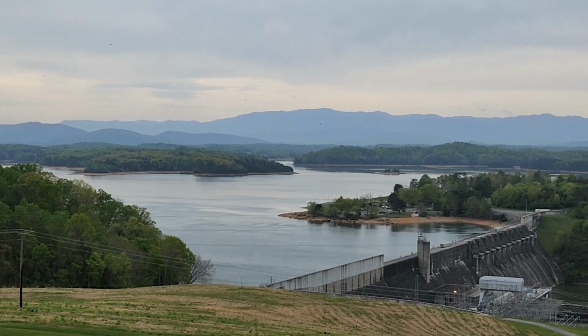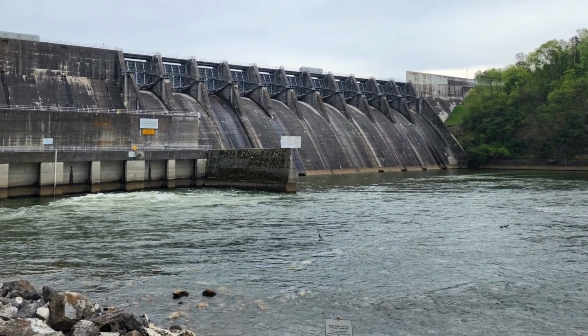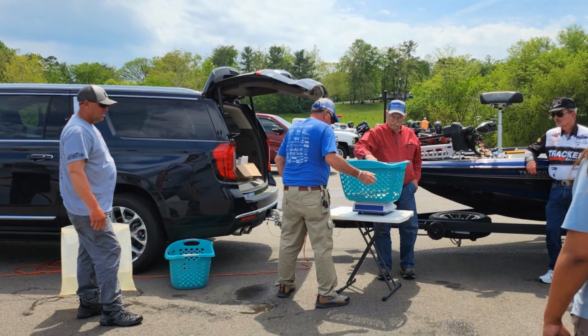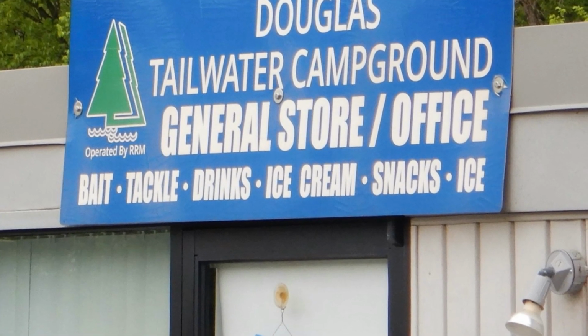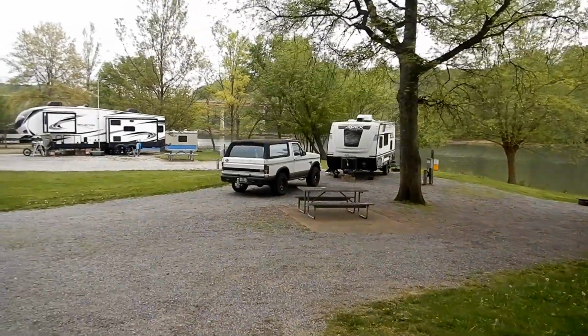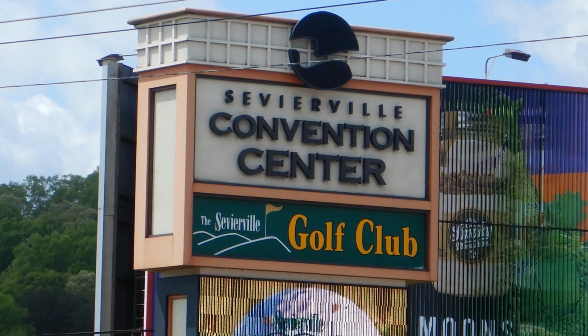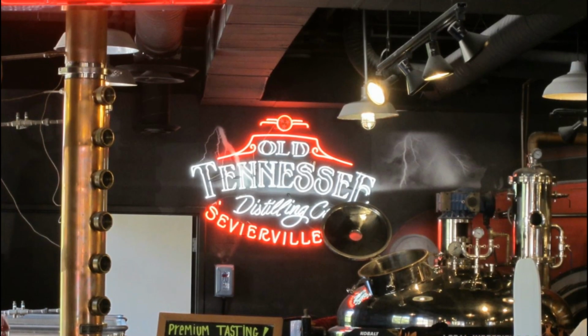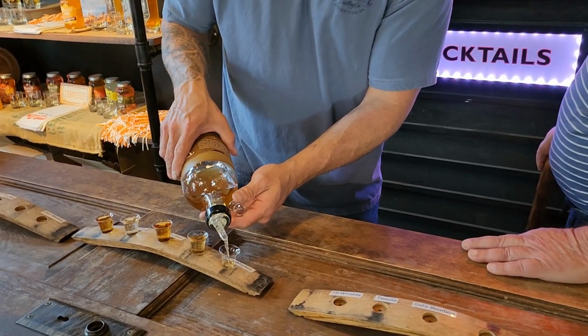Later, we'll take a look at Douglas Dam, from the lookout and from down below, and we'll also eavesdrop on some tournament bass fishermen. Then we'll take a run over to the Tailwater Campground on the other side of the dam for a sneak peek. And finally, we'll venture into Sevierville, where we somehow got waylaid at the old Tennessee Distilling Company. Imagine that.